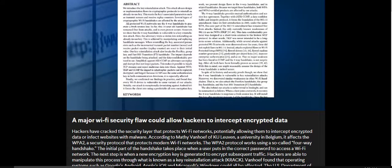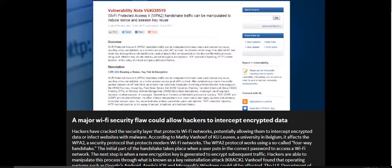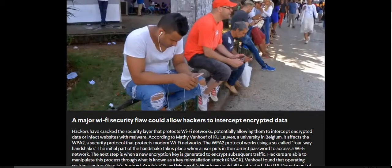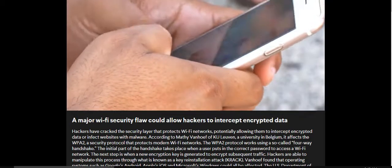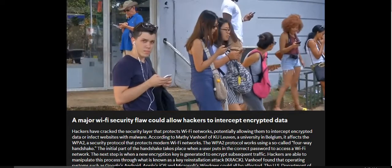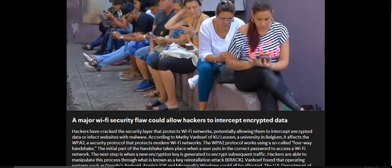Cybersecurity researchers in Belgium say the attack works by using a so-called four-way handshake, starting from when the user puts in the correct Wi-Fi password. The US Department of Homeland Security recommended installing vendor updates on affected products, such as routers provided by Cisco Systems or Juniper Networks. Any device connected to a Wi-Fi network could be affected, but it only works if the attacker is within range of a victim. Researchers say it could be catastrophic to a certain version of Linux and devices running on Android 6.0 and above.